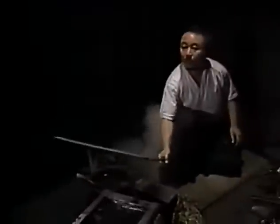Then he quenches the sword suddenly in a trough of water. This dramatic cooling, owing to the peculiar properties of steel, produces a different crystalline microstructure at the edge of the blade, called martensite, which is particularly hard.